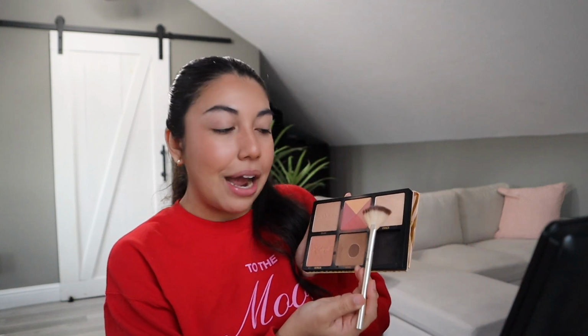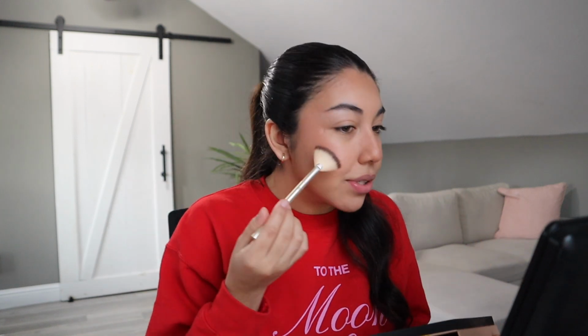And then also, I forgot to mention this, I'm gonna go in with Cookie as my highlighter. I don't go into this one all the time and I don't use this every single day, but whenever I want to spice up the look a little bit, I'll use it on the high points of my face.